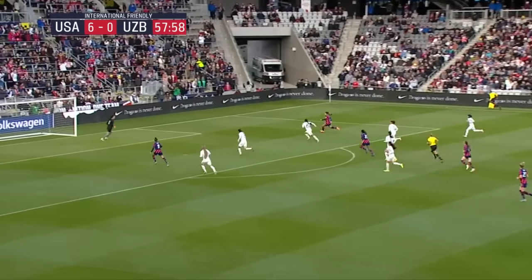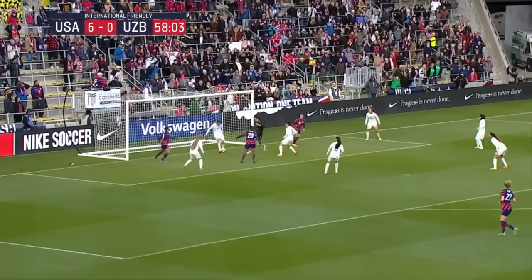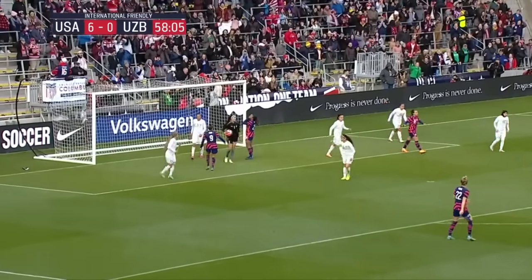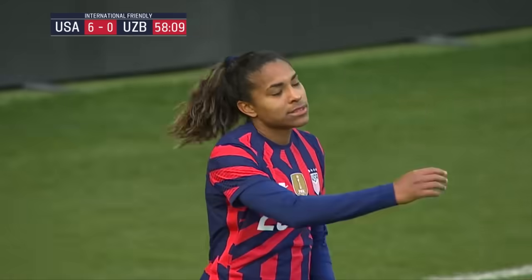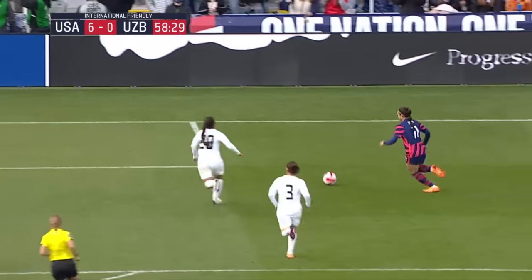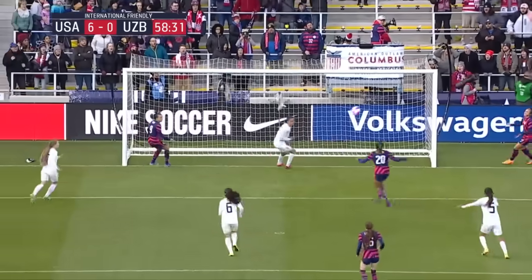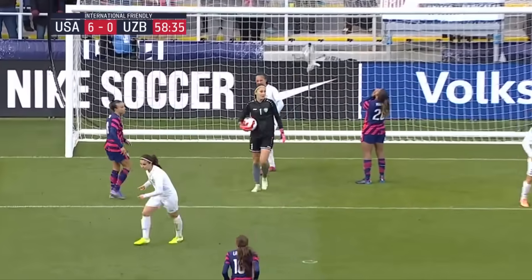Back here from Macario, very fancy there. Smith, it's deflected, and we're off the crossbar. How did that ball not go in on the second try? Smith, it looked like, was looking for Pugh, but it still almost went in. Here it is, just the one-two, the back heel, it looks like a back roll by Macario, and then Sophia Smith, the deflection, the pinball. Macario can't finish it.